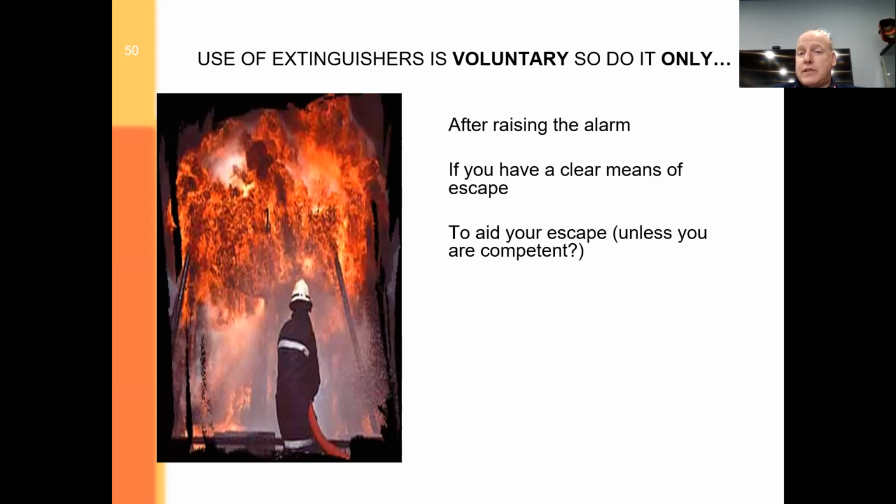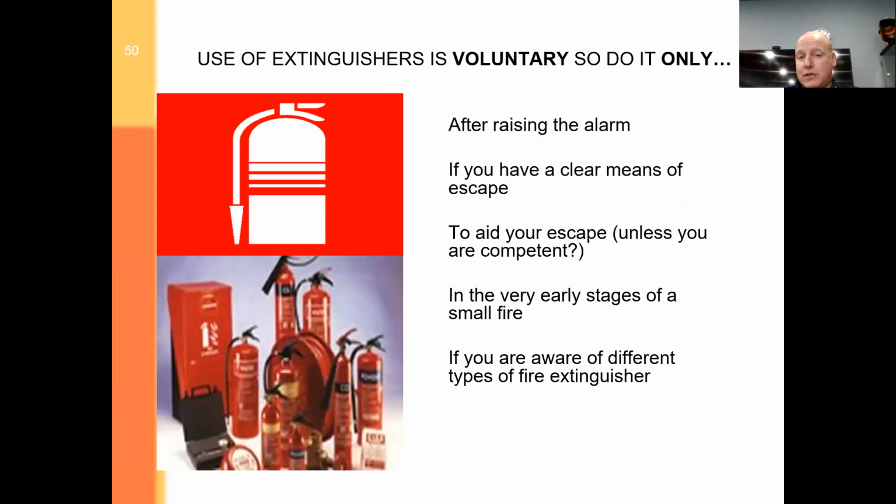You should only use the extinguisher really to aid your escape, unless it's a really small fire and you're a competent person with a lot of experience of firefighting. In the very early stages, if it's only a small fire, then have a go and try to put it out. But if it starts to get bigger, just leave it at that.